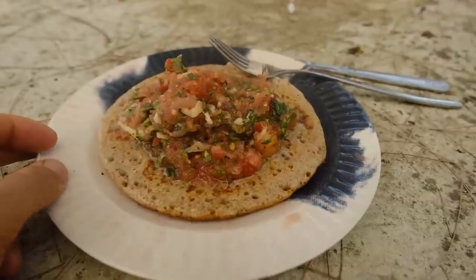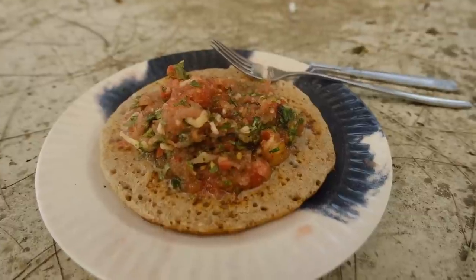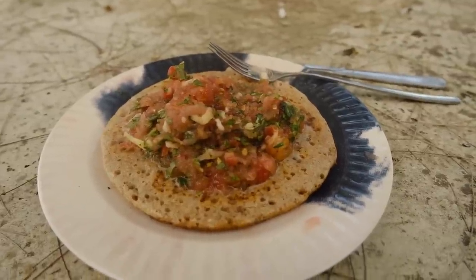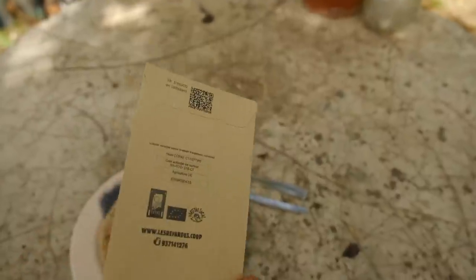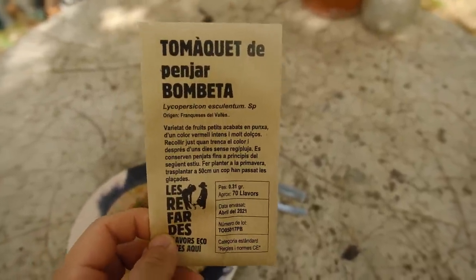There's actually a kind of tomato which is grown frequently here, which is the best kind of tomato to use for grating or rubbing on bread. It has a really thick skin, so it's really easy to grate out the interior. It's called tomate de colgar or penjar in Valenciano, and I've just realized I haven't opened this seed packet and I'm not growing any of these, so I should probably fix that today.